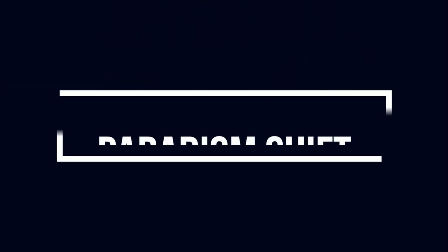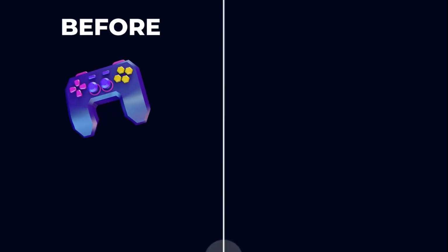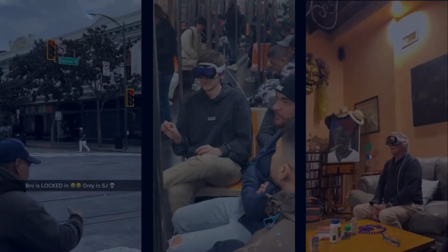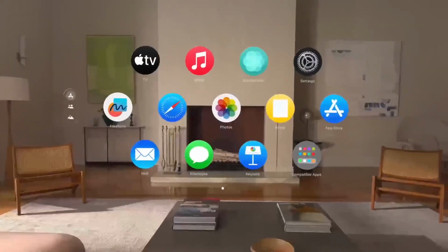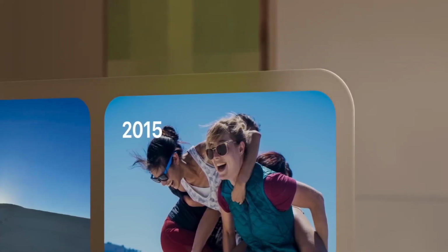There is a paradigm shift in how VR devices are used. Besides being used for gaming and computer vision, it is now also being used to improve quality of life. Apple's primary vision is to integrate VR into the daily lives of people. The way they do this is by building their operating system, which has utility apps like the calendar and weather apps built right into the operating system.